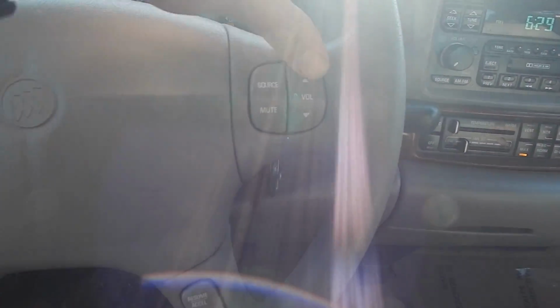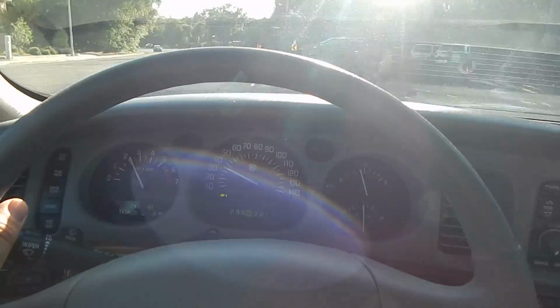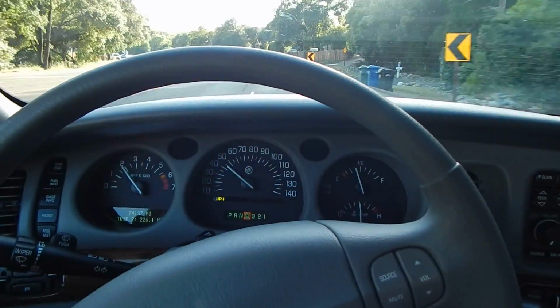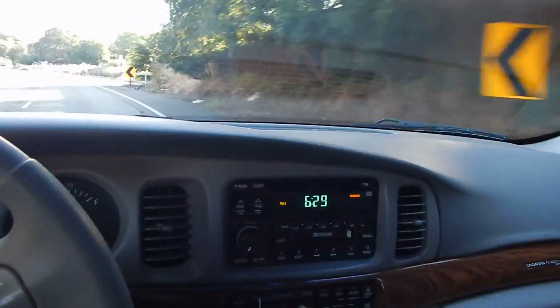You have all your steering wheel controls over here, which if you push, physically raise and lower the volume. It's really cool. They could have made that optical, but that actually physically turns the volume knob, which is really cool. This vehicle has a nice stereo system with a cassette and CD. It's all stock, which I actually like to see.